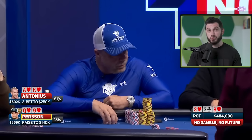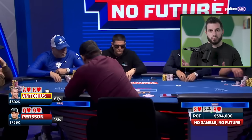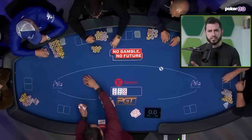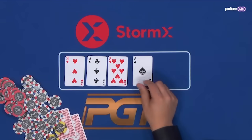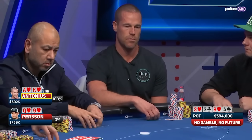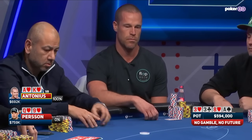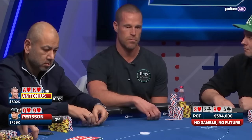He could opt to just rip it in and see if he can make Patrik fold something. But for the most part, Persson's got a live flush draw. He's got tremendous pot odds and position. So just call and see the turn. The turn is the ace of spades. That locks it up for Antonius. Almost 600K in the pot. He has about 700K behind.